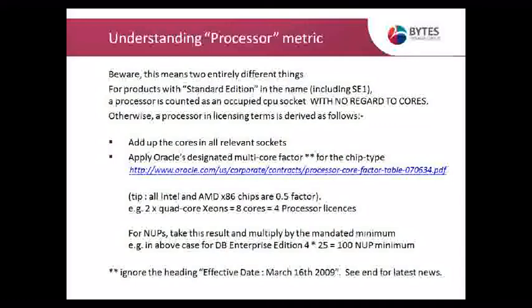Now you do need to be aware this means two entirely different things. So here's one of the simplest rules Oracle has. For any product with the phrase Standard Edition in the name, and that would include Standard Edition 1 products as well, a processor is counted as an occupied CPU socket with no regard to the number of cores. Which, I've been saying for about 3 years, is quite generous of Oracle, and now we've got sockets with 12, 16 cores.